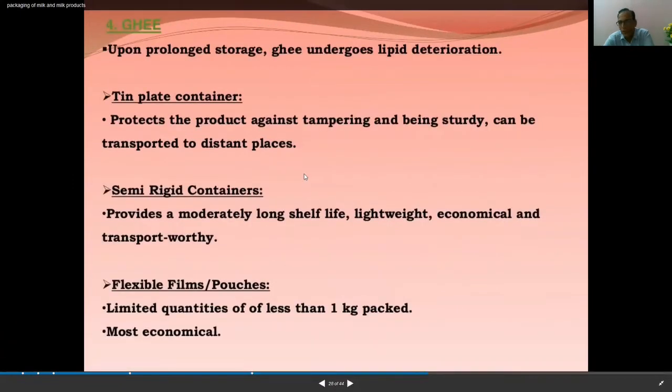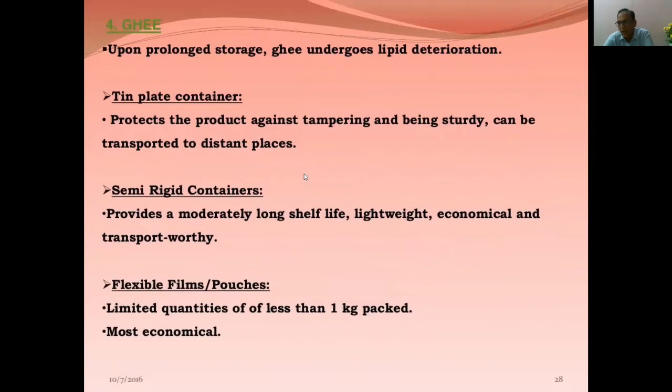For ghee, the most popular packaging is aluminum foil in a cardboard carton. Ghee also comes in pouches, and ghee also comes in tin cans. Anik ghee also comes in tin can. Prague ghee also comes in tin can. I have seen the Patanjali ghee in the beginning in tin cans, but nowadays most popularly it is coming in aluminum foil, and that foil is packed in a cardboard carton.